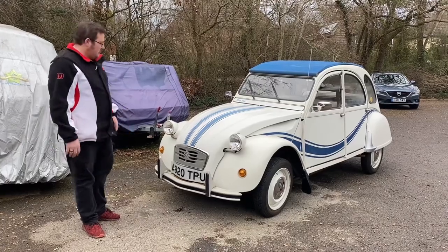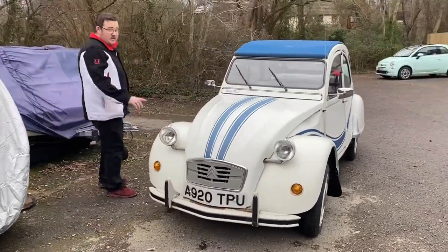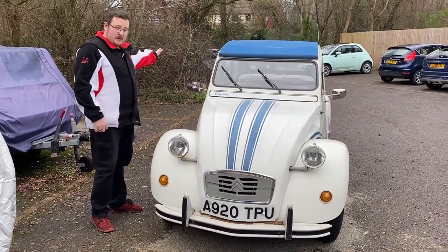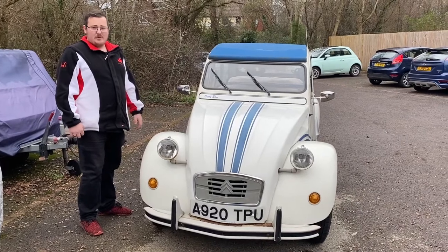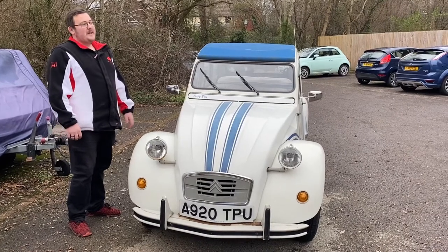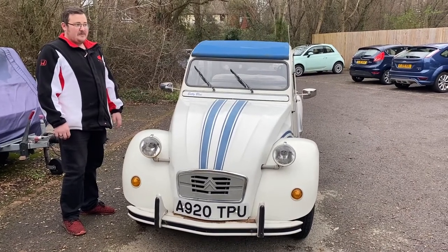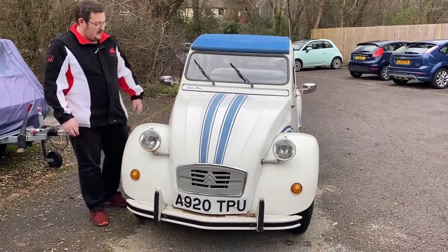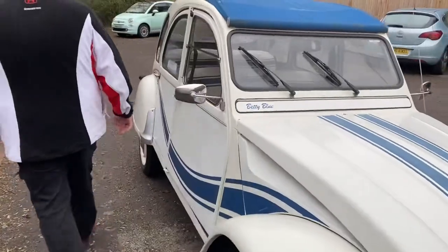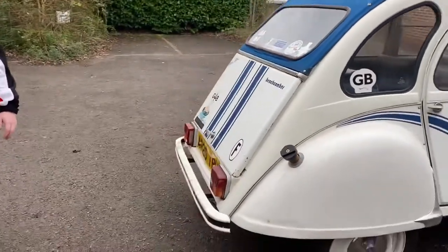Looking at it, you probably think it's in lovely nick, in great condition. There's a reason for that, because it had a sympathetic restoration to the body. It had a lot of rust repair because there were many holes, many holes for many things to get in and out of, including rain and leaves and just the general outside. But the bonnets, the doors, these vent panels, and if we're walking around the back, the boot lid, are all original.